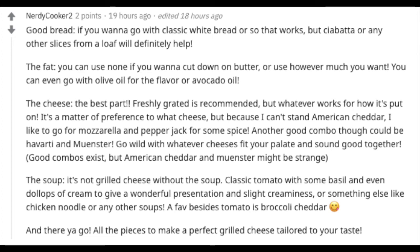The soup. It's not grilled cheese without the soup. Classic tomato with some basil and even dollops of cream to give a wonderful presentation and slight creaminess, or something else like chicken noodle or any other soups. A fave besides tomato is broccoli cheddar. And there you go, all the pieces to make a perfect grilled cheese tailored to your taste.